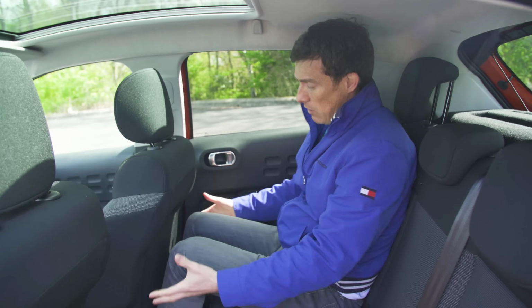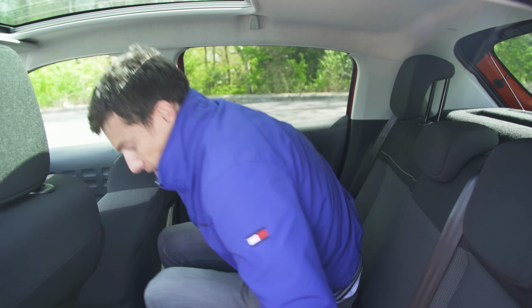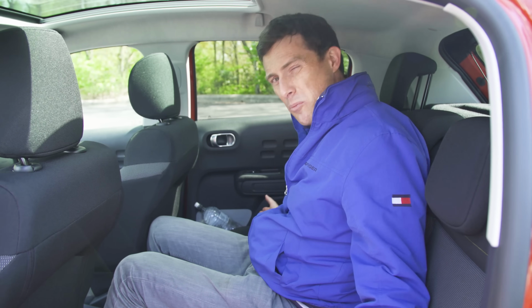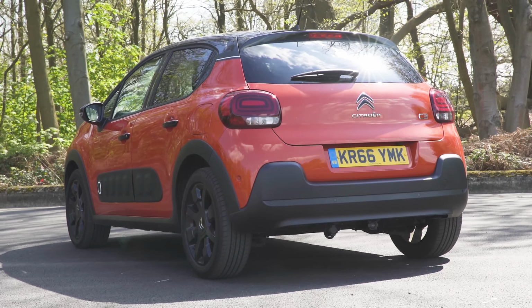If you're a tall person with long legs, you're not going to be particularly comfy here in the back of the C3. You need to carry 3? Well, footwells are large and you can slide your feet under the chair in front, so it is doable, but only at a push. Now let's move on to the boot.